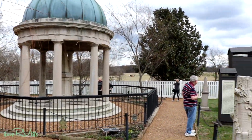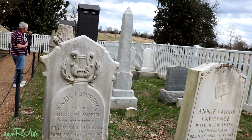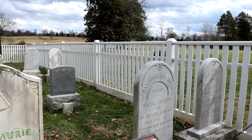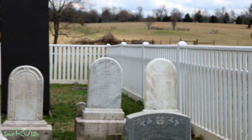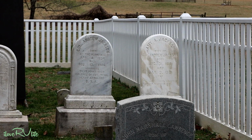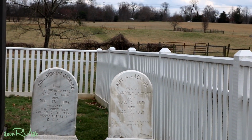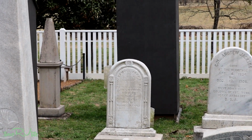And as you go past the tomb, you also have a family plot here that dates back into the late 1800s. Back in the back, if you can make this out or not, there's the Colonel, Andrew Jackson, the son, West Point grad. And his wife, Amy, buried next to him. Another son, Captain Samuel.